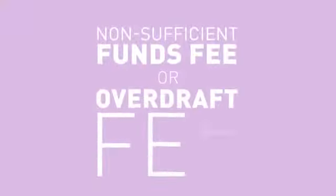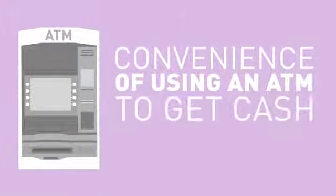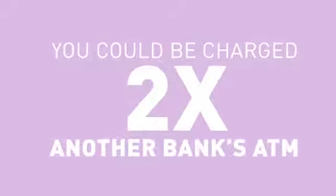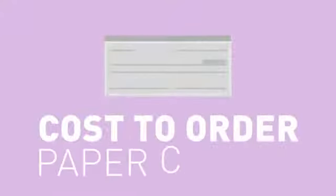1. NSF fee, also known as non-sufficient funds fee or overdraft fee. It happens when you withdraw more money from your account than you have in there. 2. ATM fee. This fee is for the convenience of using an ATM to get cash. Also, you could be charged twice on the same transaction if you use another bank's ATM. 3. Check order fee. The cost to order paper checks.